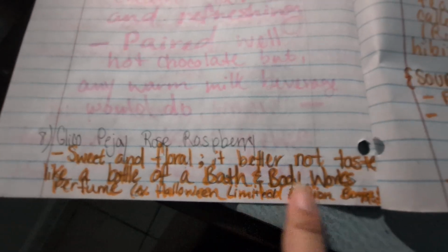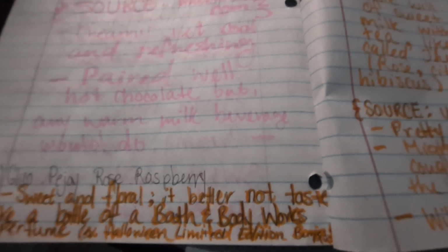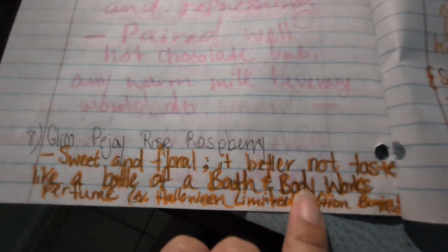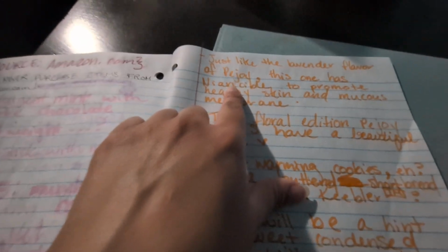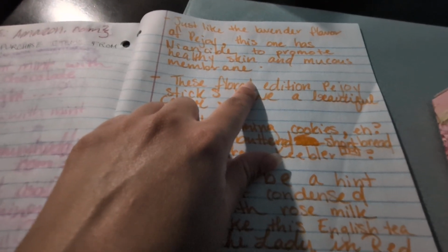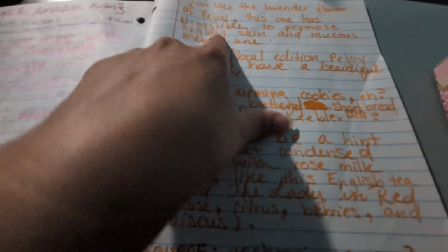Especially this one, which I am very shocked to find. This brand, Bath & Body Works, they have vegan stuff, which I like, but they're not cruelty-free. So I'm ditching it, just like the lavender one. And also based from the box, which I forgot to mention, we'll get to that in a moment.